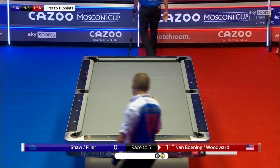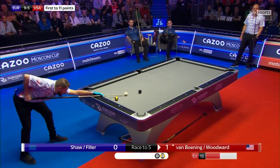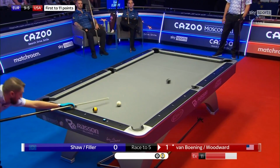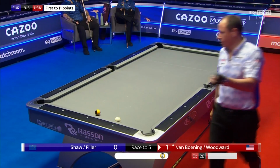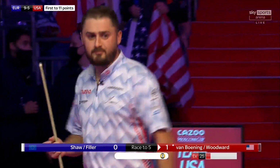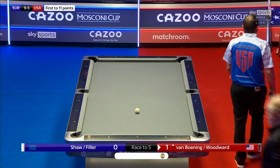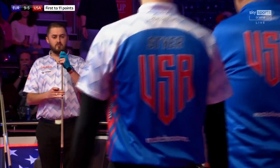Well, a lot of delicate shots been required in this rack. Shane's speed was off a little bit on one of them, and Schuyler came back with a beautiful shot down the rail and some lovely, delicate, great cue ball control. Shots to follow. He's playing well, Phil. He is. He's been the shining light of the American team so far, Schuyler Woodward. And just maybe the comeback is on. Van Boening and Woodward lead by 2 racks to 0.